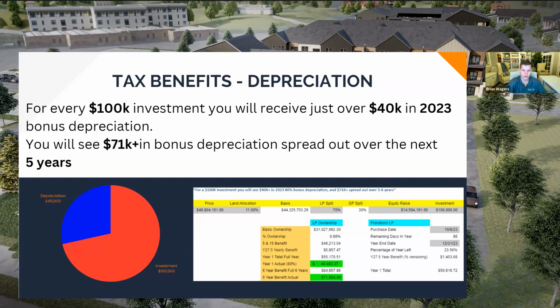You'll see it in the tax document. That's what you call a K1. So that will be on your K1.